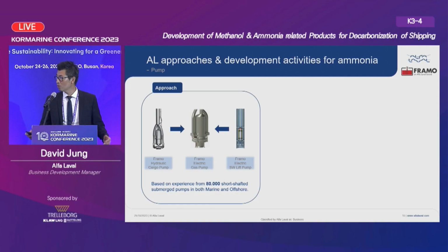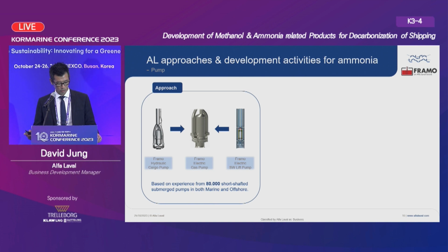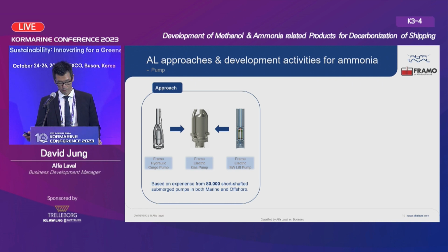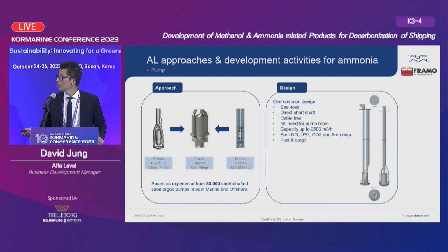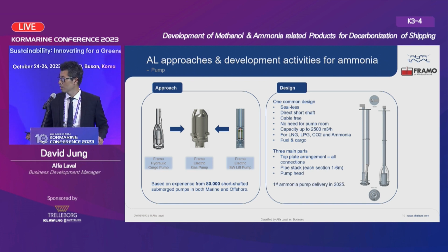For the ammonia pump system, our approach is to take the benefit of the two different worlds, using the Framo hydraulic cargo pumps and also the electrical seawater lift pump. They will form the basis for the electrical gas pump. This system is now built based on the experience of the 8,000 pumps that are supplied for the marine and offshore industry. I think the time is a little bit too short, so I will skip quite a bit in this part. But the principle is the same, that it is top penetrated, short shaft driven.